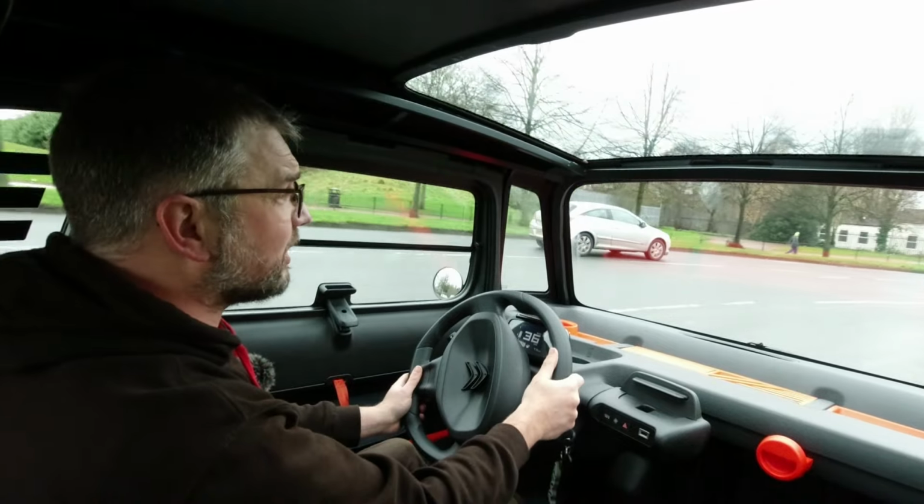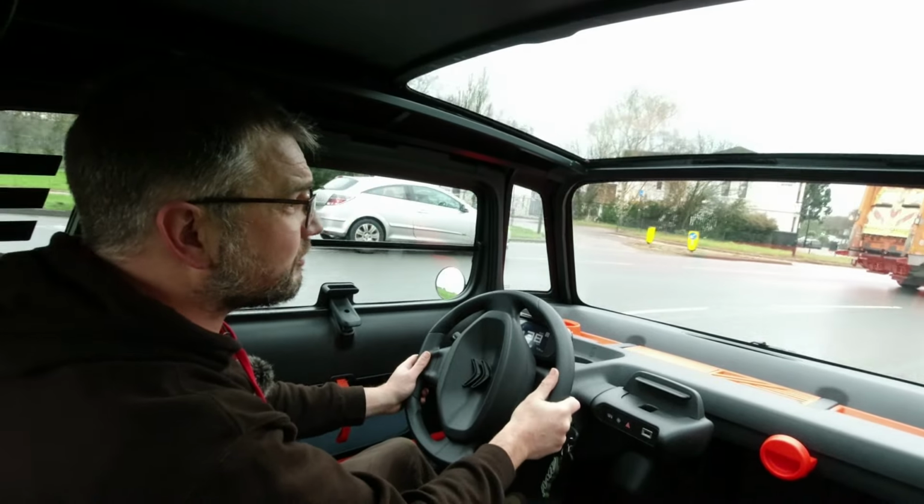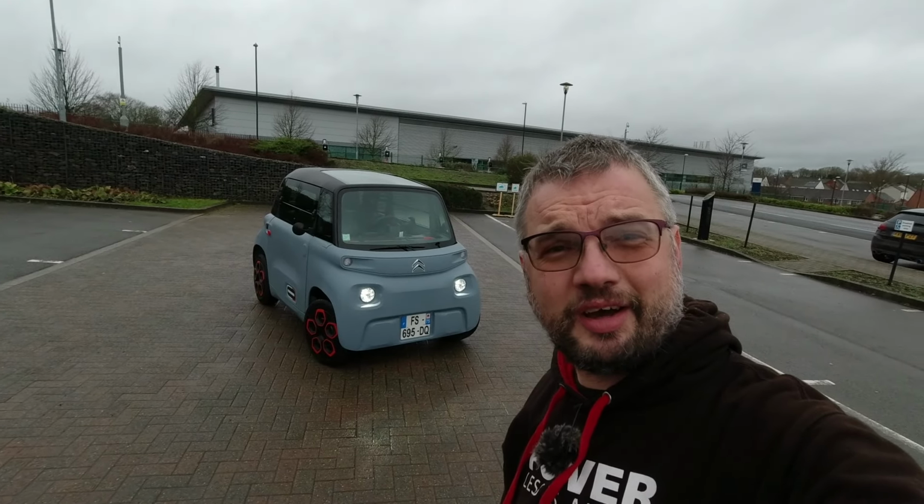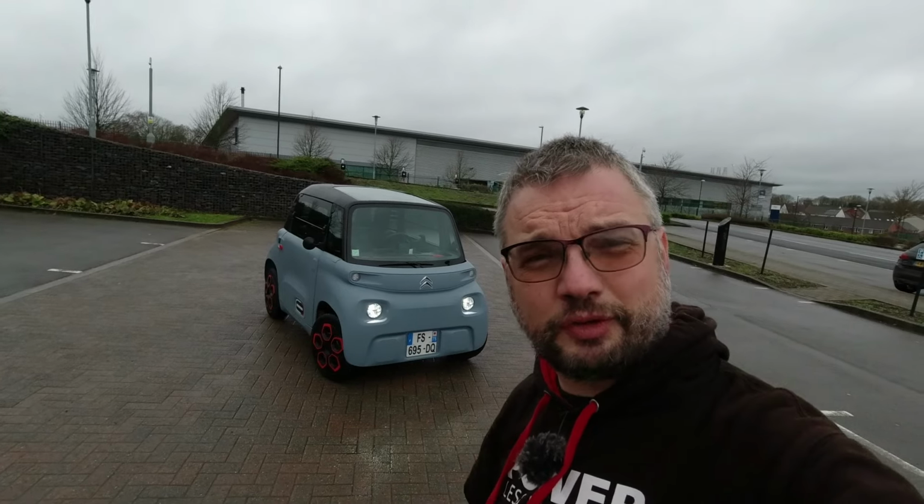I'm doing another lap of the roundabout. Woohoo! Look out, bin lorry, I'm coming for you. Hark! It is the Citroen Ami electric car, and I'm here in Coventry to put it through its paces.